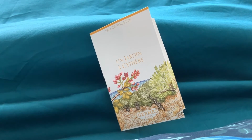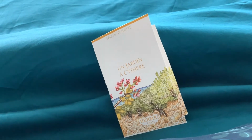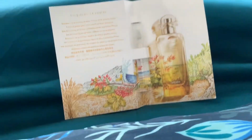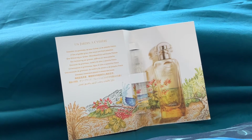So this one, firstly, the carded samples. I mean, come on, they're so stunning. Everything about this collection is so beautiful. They all smell like a holiday. Holidays in different parts of the world. This one, let's have a look. This one makes me think of Italy. I'm not sure if it's actually supposed to, but it does.